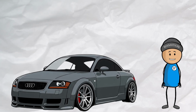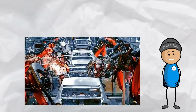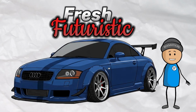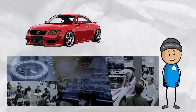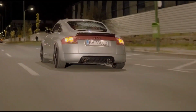But beyond that, the TT was one of those cars that left a lasting impact on the automotive world. It became the standard by which all small, sporty coupes were measured. Even today, when you look at the TT, it still feels fresh and futuristic, even though it's been over 2 decades since it first hit the streets. It's a car that cemented its place in automotive history, and that legacy lives on in the modern TT, which still echoes the design and driving spirit of the Mark 1.